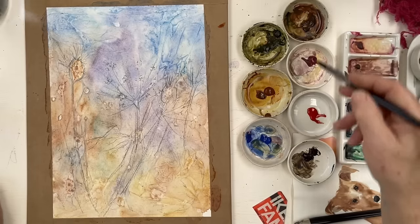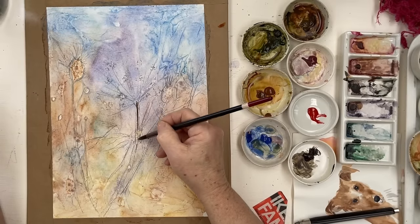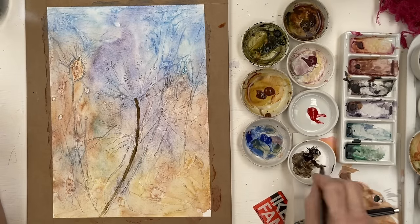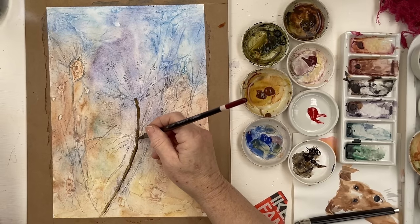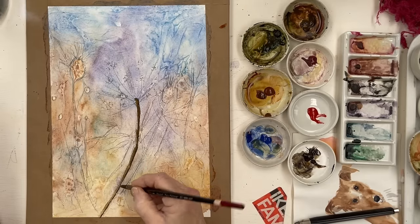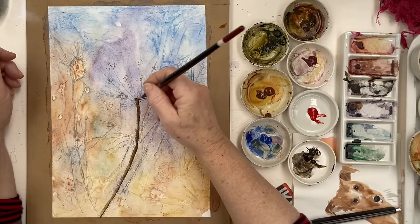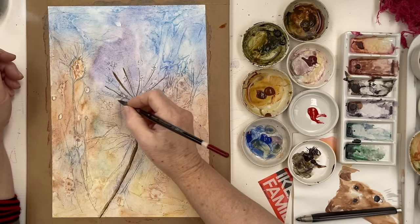Okay, so for the stem, I think I'll have a little bit of green and a bit of brown for the stem of this one. We'll start with this one. And then I might just drop a little bit of sepia in along the edge. And the cool thing about that is when you do that, it just blends a little bit and gives a little bit of three-dimensionality. And then where I did the pencil marks before, I'm going to just draw in an indication.